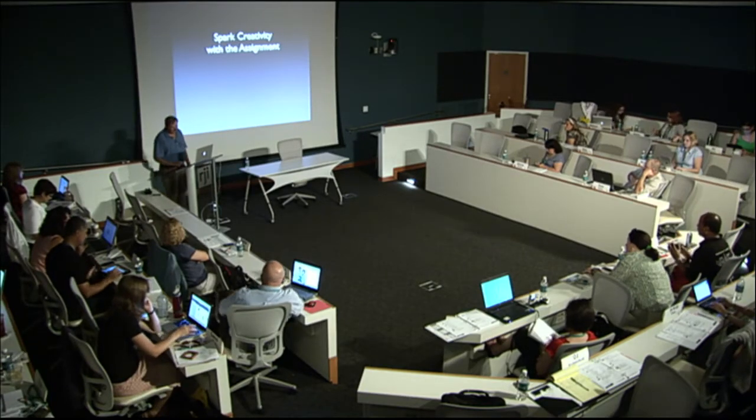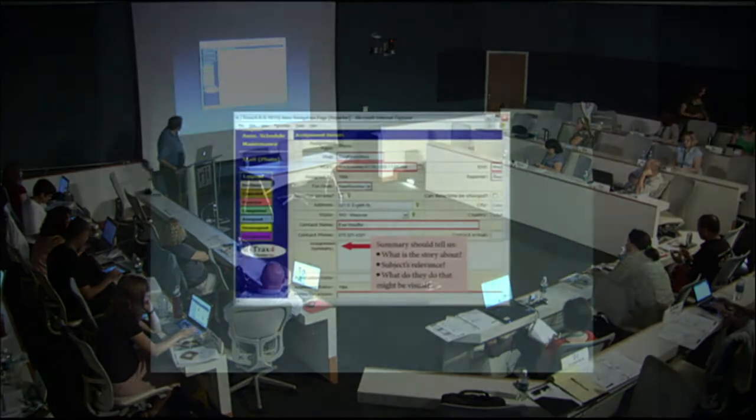So, spark creativity with the assignment. Why not? And this is the idea of creativity with a more organized photo assignment, like you might have for a newspaper. This is utilizing an electronic assignment system that we've got at the Missourian called Tracks.